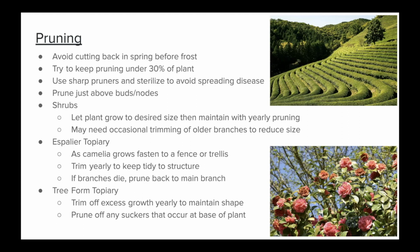Espalier, I actually have an espalier behind me here, which is a French method of topiary, which is just being pruned on a fence, which is real popular for Camellia as they like to go up against walls. Typically, it's going to be fastened to a fence, a trellis, or some sort of a fastening system. Typically, you're going to prune those once a year to keep them tidy to that fence. And then occasionally on these espalier, branches can die back because they're so dense. If branches die, you just want to prune those all the way back to the main canes so that you can get some fresh new growth the next year.